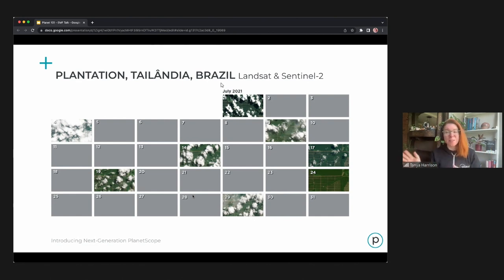Then there's another satellite called Sentinel-2, which is operated by the European Space Agency. This images the whole world about once every 5 to 10 days at 10 meter resolution. The Landsats are 30 meter resolution. So these are a lot lower spatial resolution than the Dove satellites that we have.